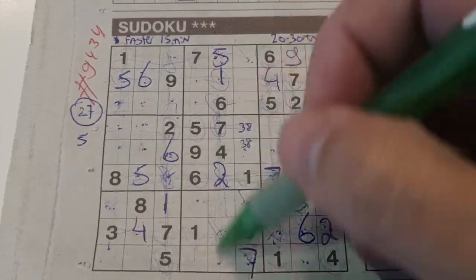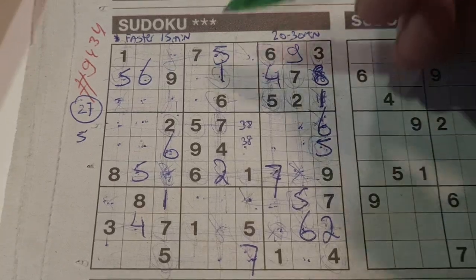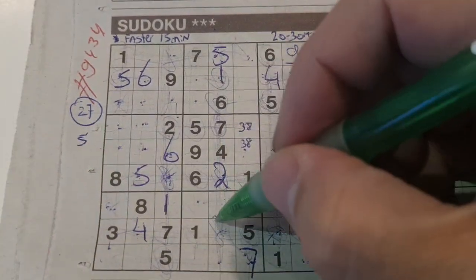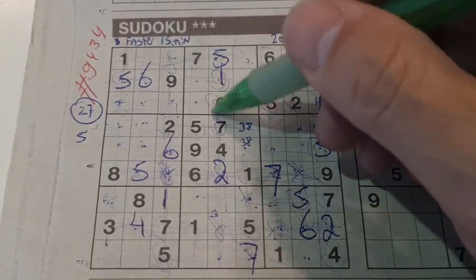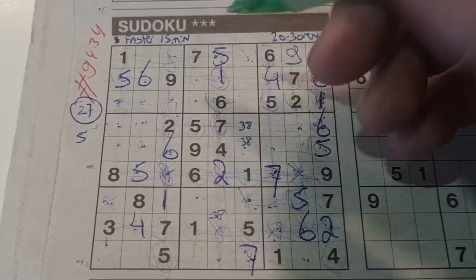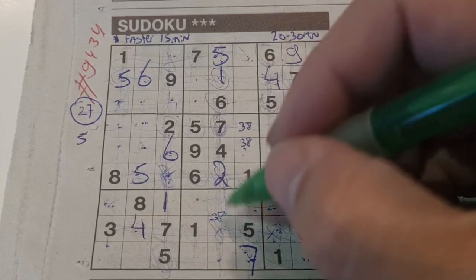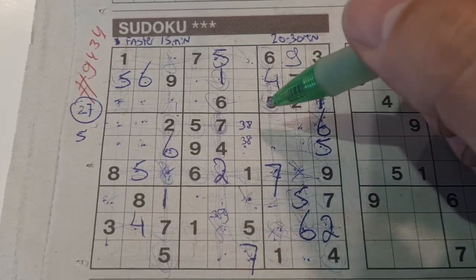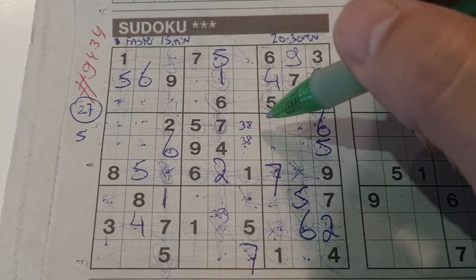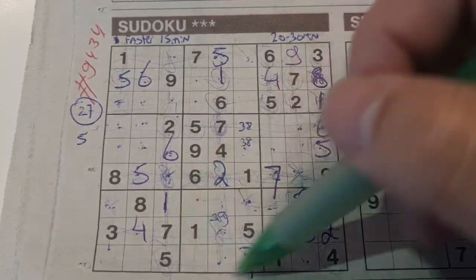3 missing numbers in this middle column. 4 numbers, the 1, the 2, 3 is missing. The 4, the 5, the 6, the 7, the 8 is missing. 3, 8, and the 9 is missing. 3, 8, 9. One of the missing numbers in this big square is number 6.